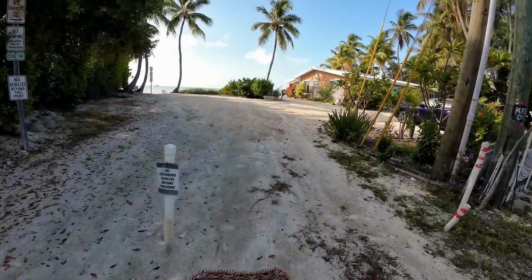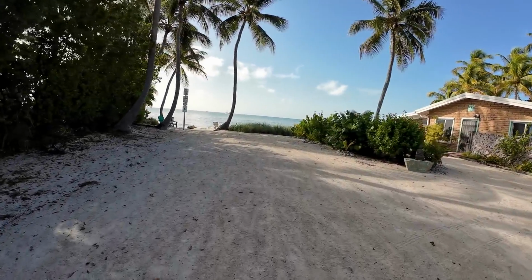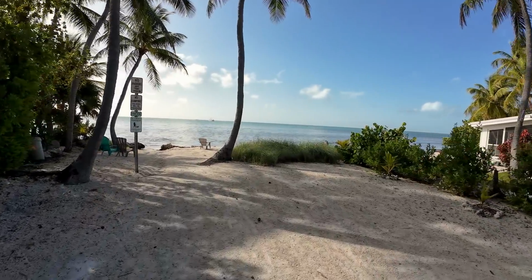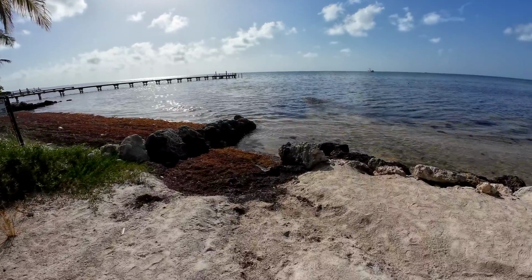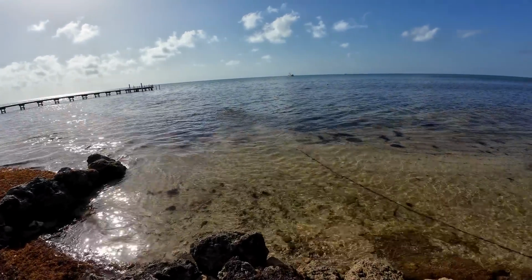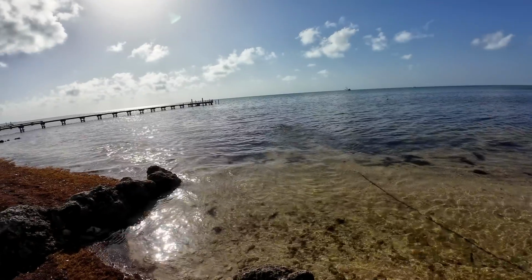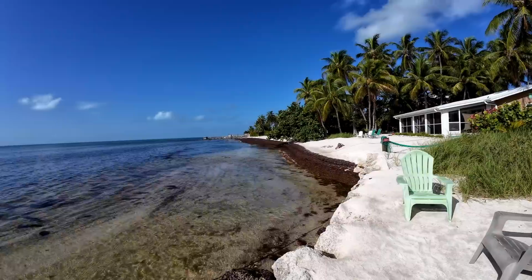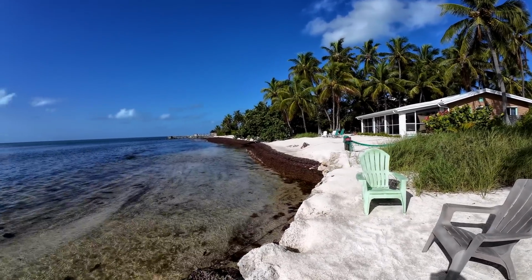So, all right, I'm not motorized, so I guess I can go up here. This is pretty cool, though. This is down at the other end of the resort. Check this out. That's a nice little place right there, huh? Private property, nice little house right on the water.